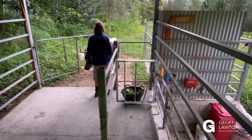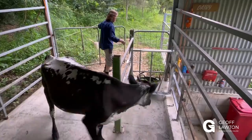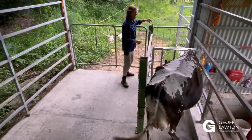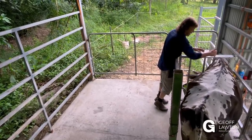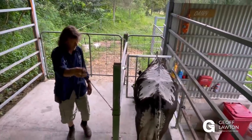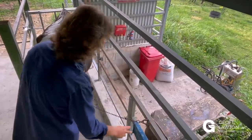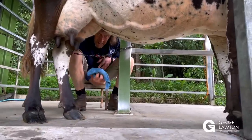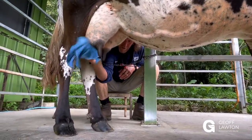Daisy was born here. And she's gonna go straight in and put her head in the head bail. She'll dip her horns through, look. There we go. And I'm not gonna hurt her. I'm just gonna lock her head in there so she can't come back out. I'm just gonna put a chain around the back end so it discourages her from kicking a little bit. I'm in here, close up and personal. Just a little bit of warm water on the udders.